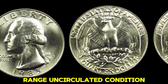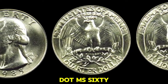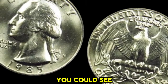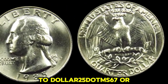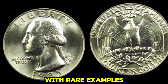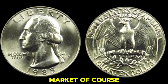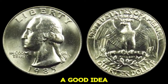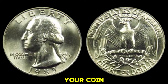MS63, in mid-range uncirculated condition, these can sell for around $3 to $5. MS65, in gem uncirculated condition, you could see prices anywhere from $15 to $25. MS67 or higher, coins with this grade can command prices of $50 or more, with rare examples possibly fetching even higher prices in the right market. Of course, prices fluctuate based on the market, so it's always a good idea to check current auction listings, coin dealers, and price guides to get an accurate value for your coin.